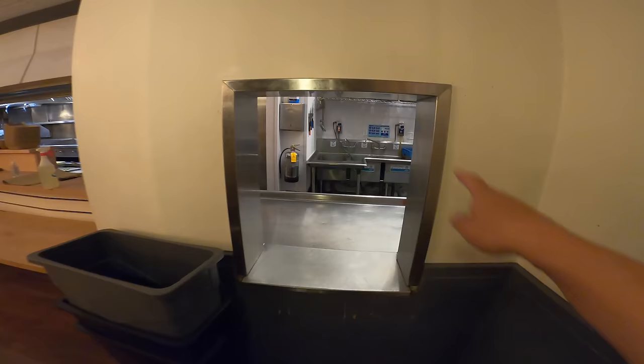Let me show you the server station. So right here actually is the pass-through. This window is where servers will take dirty dishes and pass them through to the dishwashers, who go in here, and we'll take a look at that from the other side.